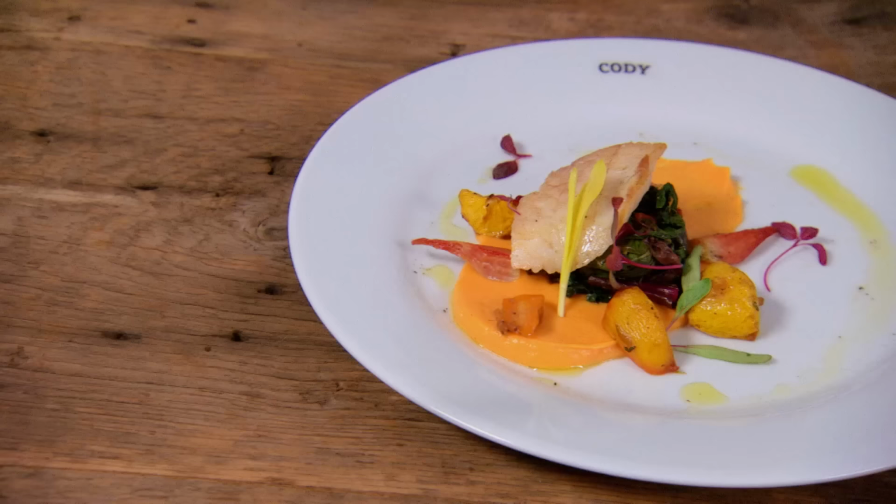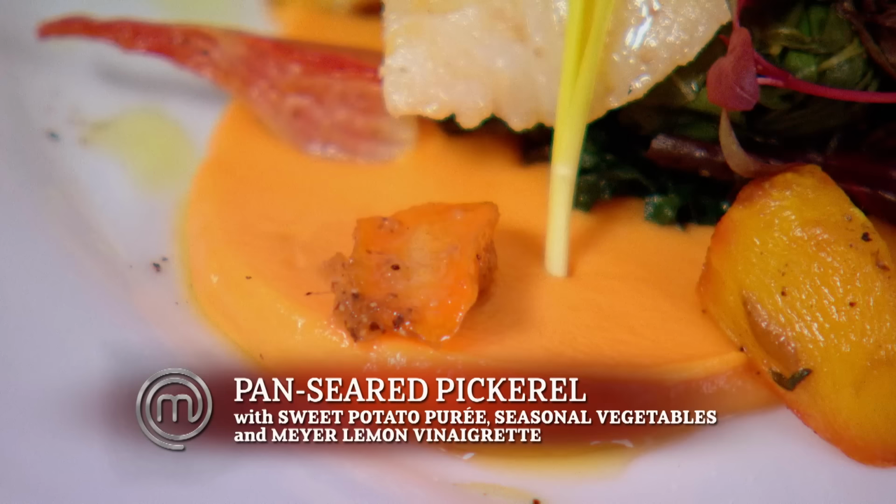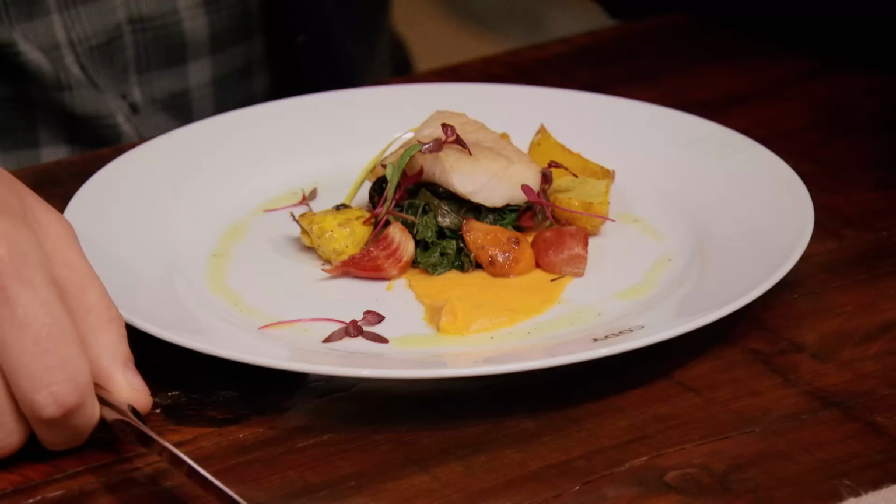Absolutely. So what you have in front of you is a pick roll, very simply seasoned with salt, served over a sweet potato puree. You also have maple glazed carrots there, candy cane and yellow beets, a little bit of rainbow chard, finished off with a little Meyer lemon vinaigrette just to freshen everything up. It looks very inviting. Thank you, Cody. Thank you, Chef.